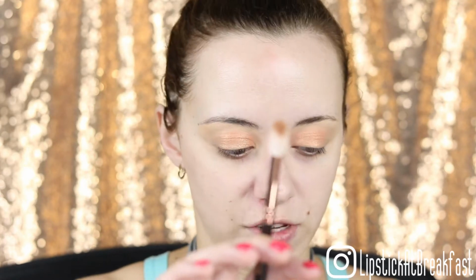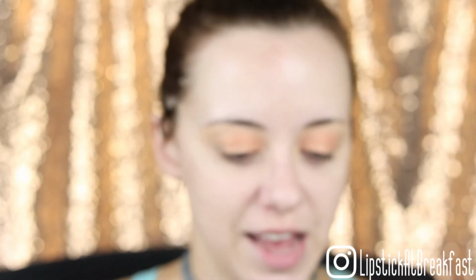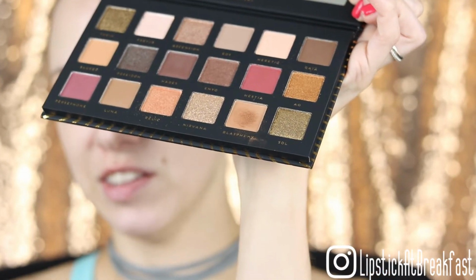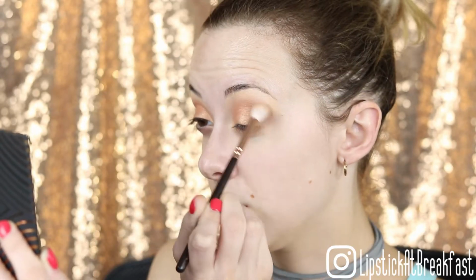Ooh, crap. Okay, so this is super soft. Here's my brush. I don't know if it's going to focus. I just tapped it in there. Do you see all the kick up? It's super, super soft. Like, right here. And holy crap. Just putting this all through the outer V area and into the crease.